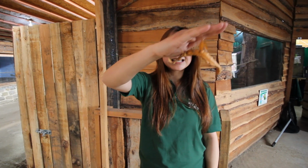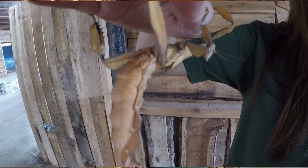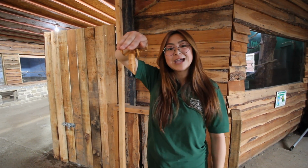So basically they disguise themselves as leaves, and when predators come along, they just sway around and the predators don't actually notice that it's a leaf on a tree. So you can't see them, and that's why they won't get eaten.